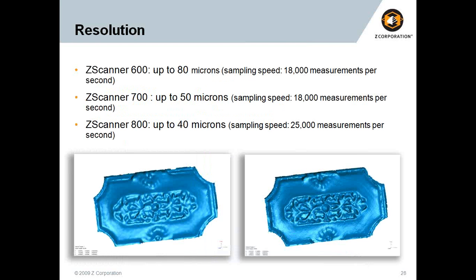And here's our resolution statement. On the lower end, you've still got a sampling speed which is pretty darn good: 18,000 measurements per second. And on the high end, with the high-precision scanner, the 800, it gathers 25,000 points per second. And that definitely equates to a higher resolution as well.